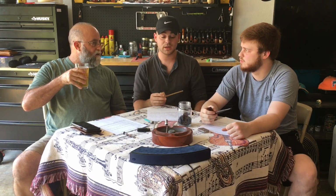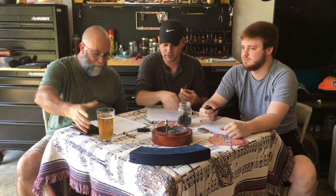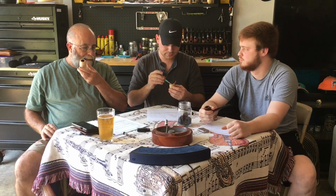It lights fairly easily. It did, yeah. I had the char light, and then we were just rolling. I was like, okay, cool, here we go. I had two lights, just like it should be, really.